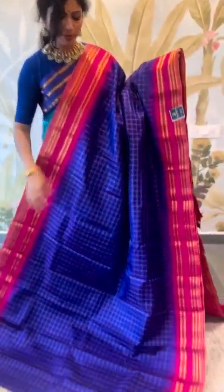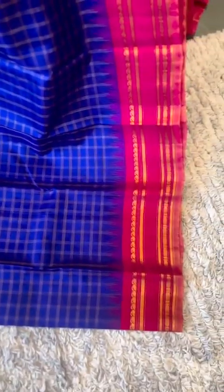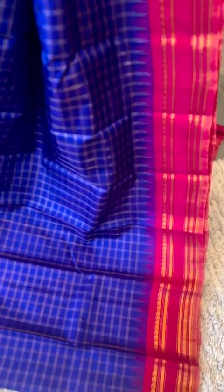And we have a nice royal blue and rani pink color combination in a traditional style again. Gadwal traditional statement style with a beautiful checks pattern in gold zari and a nice Gadwal silk statement borders with temple design in gold zari. A very royal, nice shade of royal blue with a rani pink. Looks really rich and pretty when you wear it.